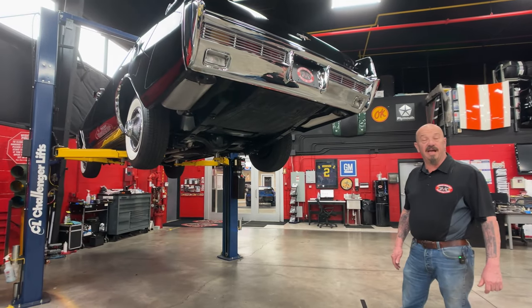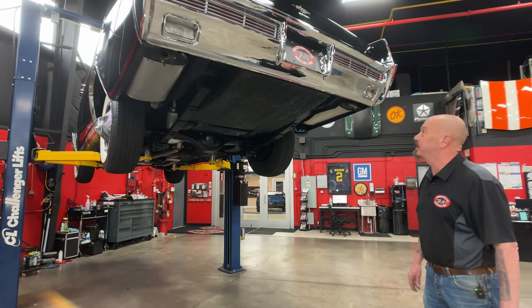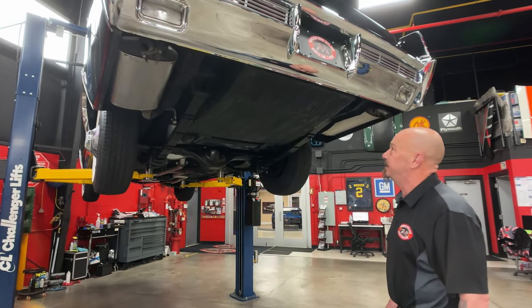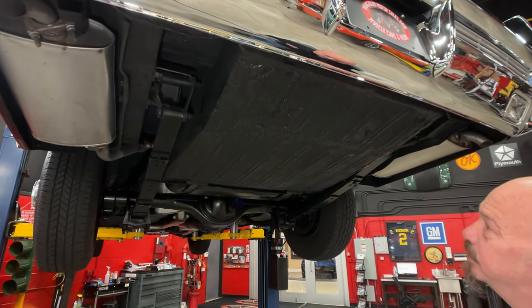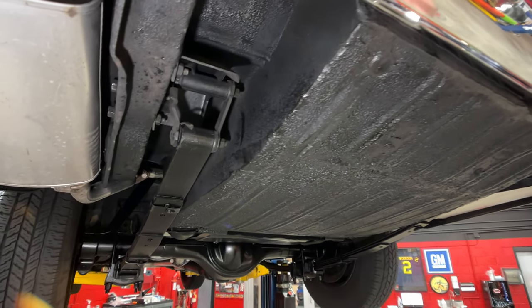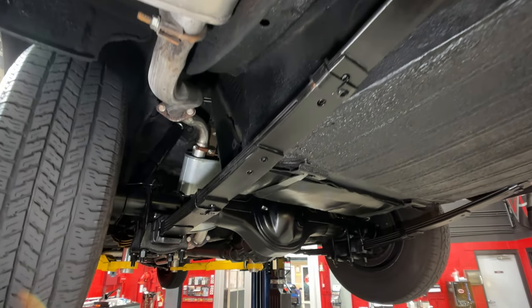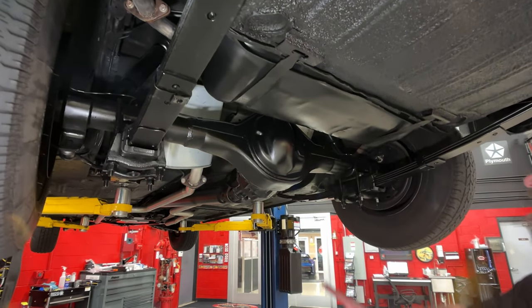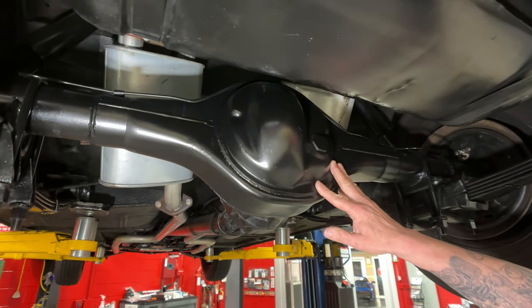We are underneath the Continental now, and man, is it pretty under here. It's all original 1966 under here. You can see that original undercoating just looking beautiful. It is gorgeous. The frame is looking great. We got brand new exhaust front to back. And then look at this rear end housing, man. Look how nice that rear end housing still looks. Now it's been cleaned up and painted.